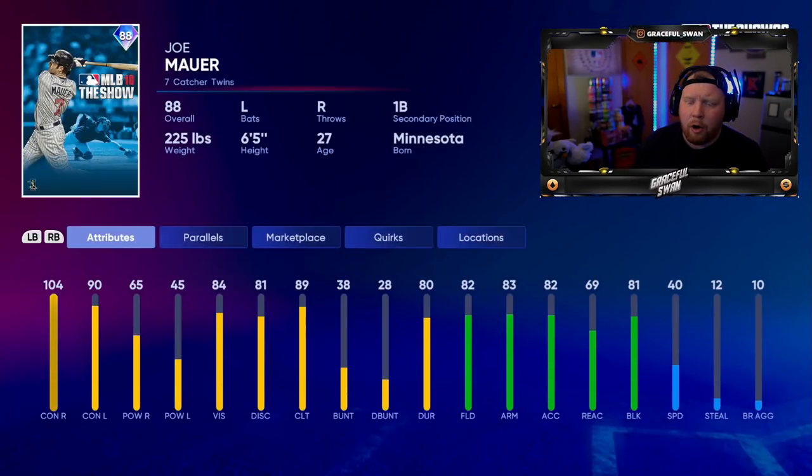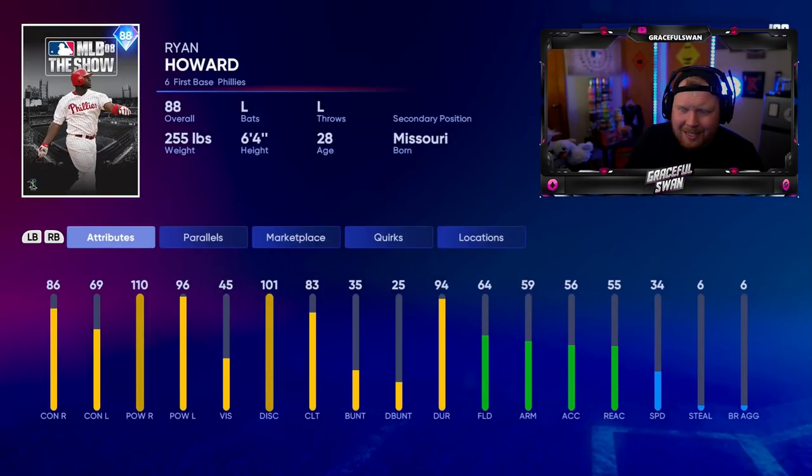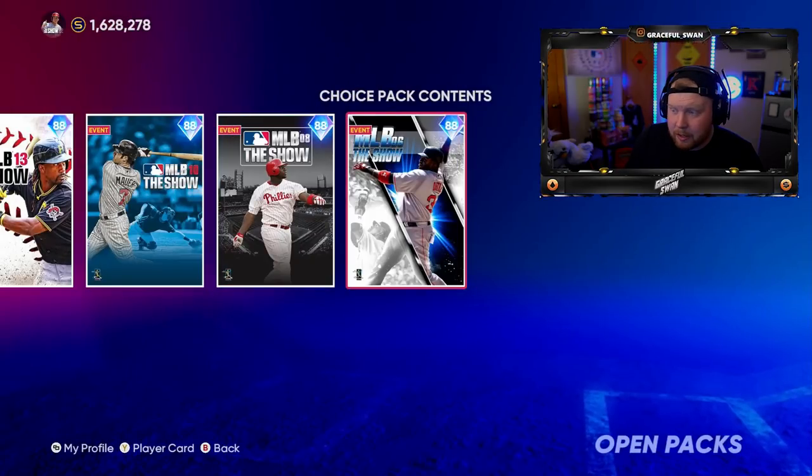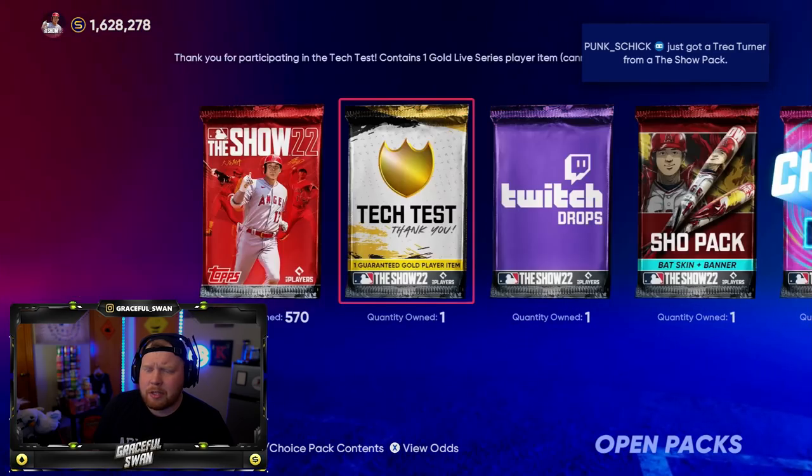Then we got Joe Mauer, 104/90, 65/45 with gold fielding behind the plate. That's a new legend. Ryan Howard, 86/69, 110/96. Another new legend. Very beefy first baseman. And then you got Big Poppy, who is actually just a better contact version of Ryan Howard, I would say. I'd actually pick Ryan Howard over this Big Poppy. I think we just start going after.